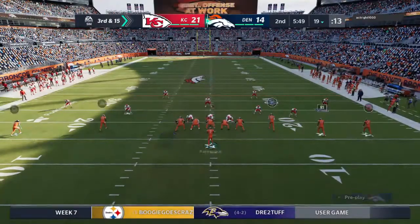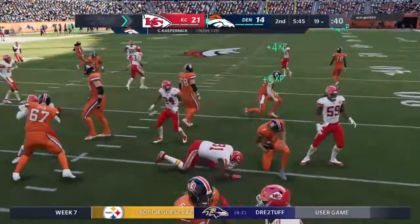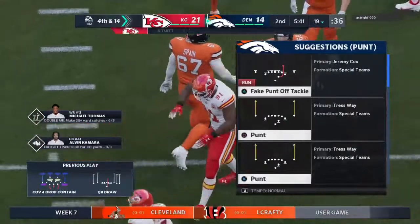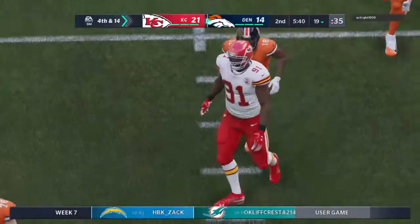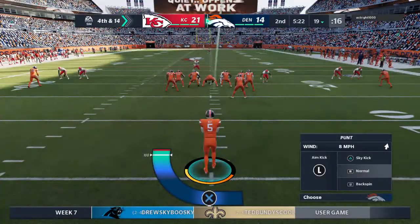But in this situation, the defense was effective, able to stop him before he could get a good head of steam going. And not a whole lot to speak of there as they'll bring him down shy of the 20. The keeper nets him only a yard, and that's going to bring up 4th. Now the former Oklahoma Sooner Tress Way on to punt the football.